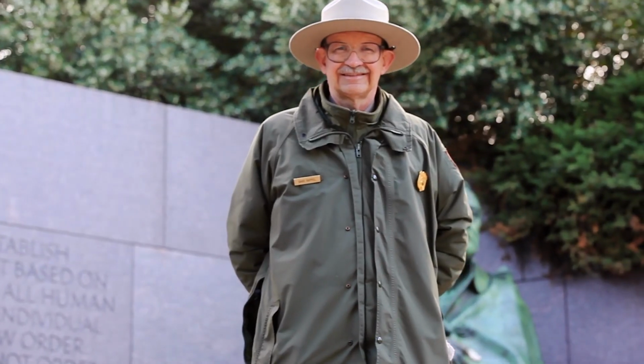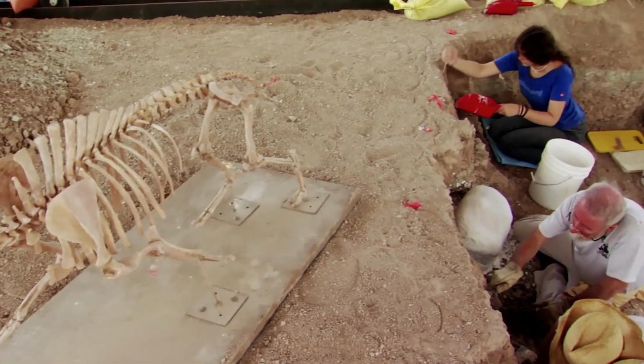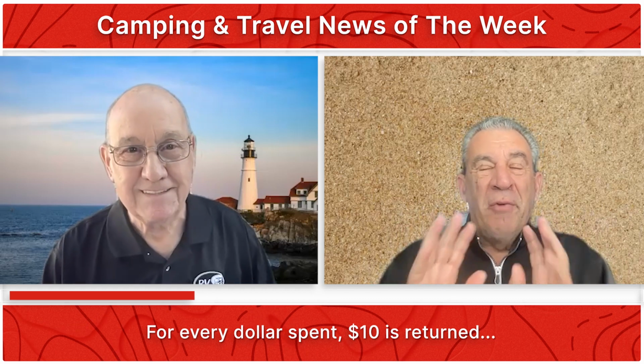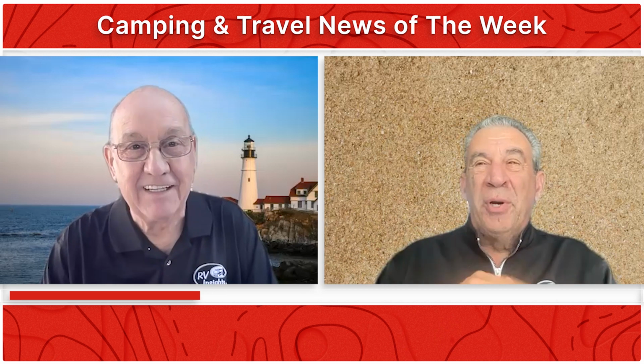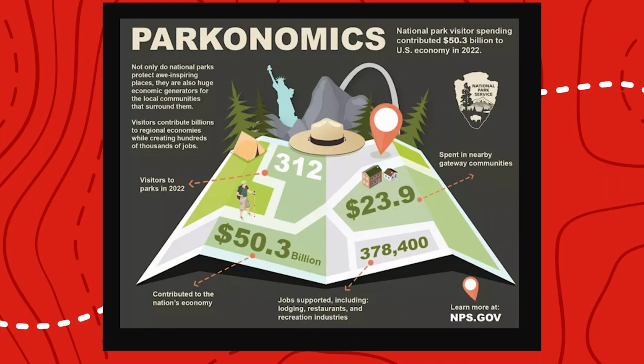So the other thing that they showed was that for every dollar that they invest in infrastructure in the national park, in promoting the tourism in the national park, for every dollar they spend, $10 in revenue is created. Yep. Hold on. You mean a government program where they're actually spending money is actually returning more money than they're spending? Yep. They spent the total appropriations of $3.3 billion in 2022.